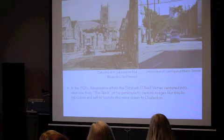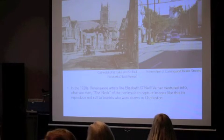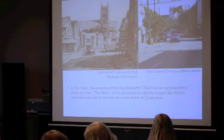So Radcliffe Borough does have a tie to the Charleston Renaissance, but does anybody have any questions on Radcliffe Borough or any of the homes on the tour?